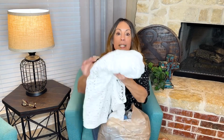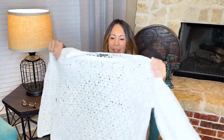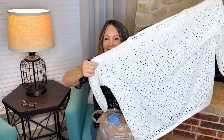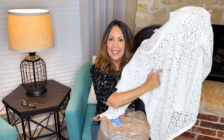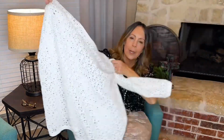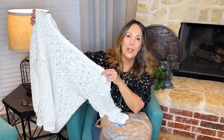First of all, this is 100% cotton, that's upside down. It's a loose fitting pullover, 100% cotton. And I purchased it because I thought I would cut this up. I like the texture of it, I like the fabric. And now that I'm looking at it, I might wear it. We'll see what it looks like when I put it on.